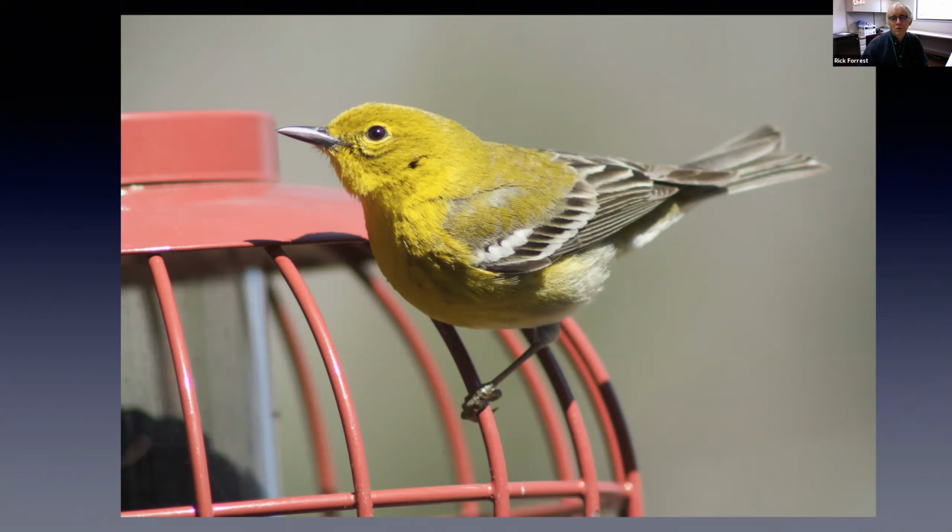This is a pine warbler. I shot this in a friend's backyard. It happened to land on his feeder, although I don't think it was looking for seed. Almost all the warblers eat soft-bodied invertebrates for their diet. But here's what they sound like.